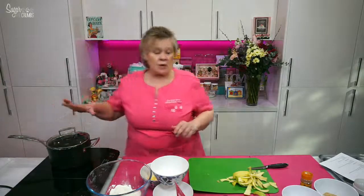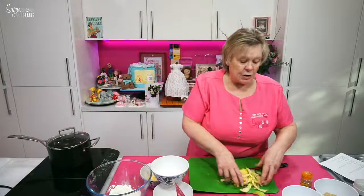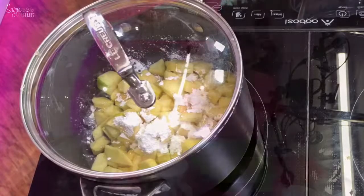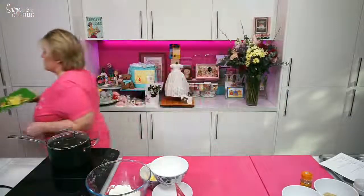So they're quite happily now just cooking away, and I will stir them as they start bubbling, I'll just keep giving them a stir. As I said, they do take around 10 minutes. So we can put that out of the way now.